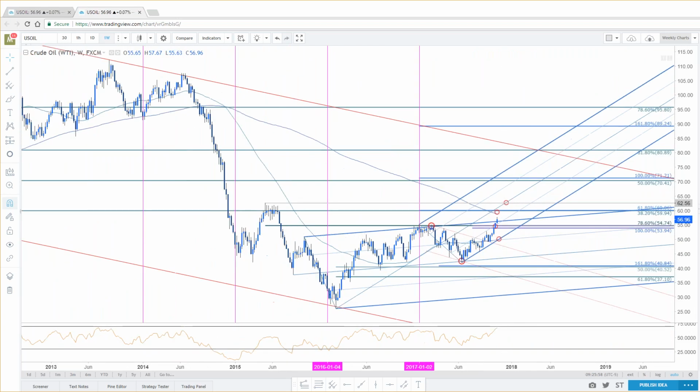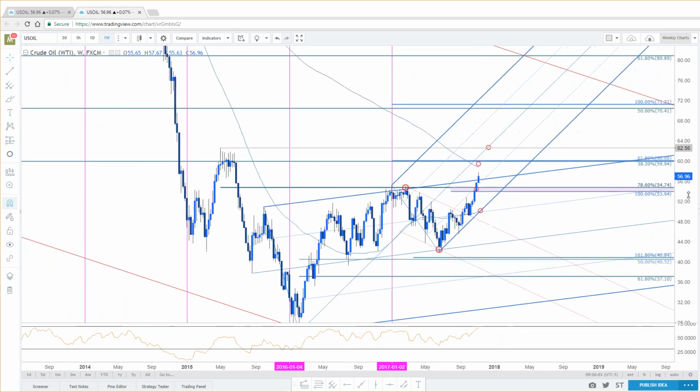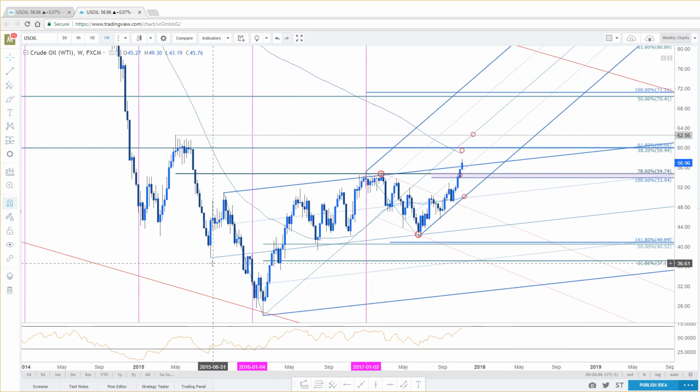So you guys have seen this before for sure, but just a quick reminder, we've been working within the confines of this ascending median line formation off the lows from 2015 and 2016. The median line was a perfect pivot break, support, support. The upper parallel, perfect resistance, resistance. It looks like we're cracking it this week.